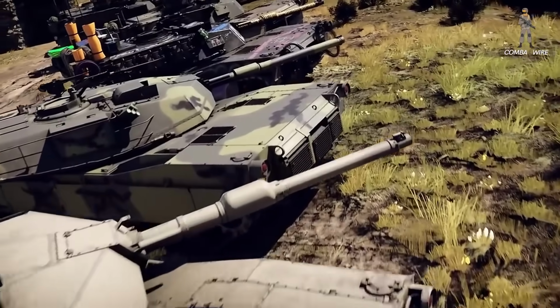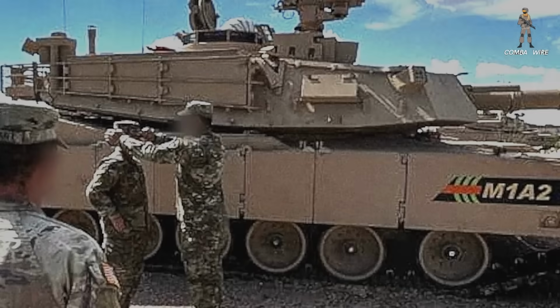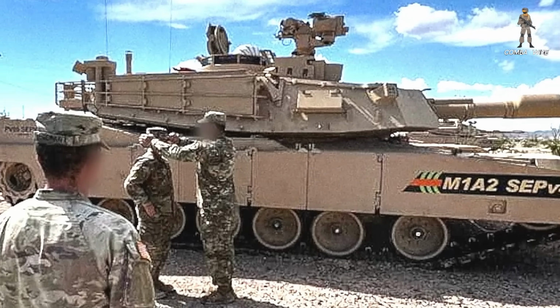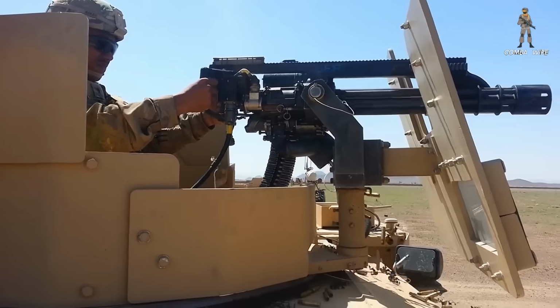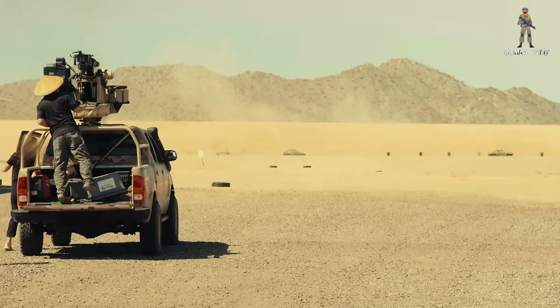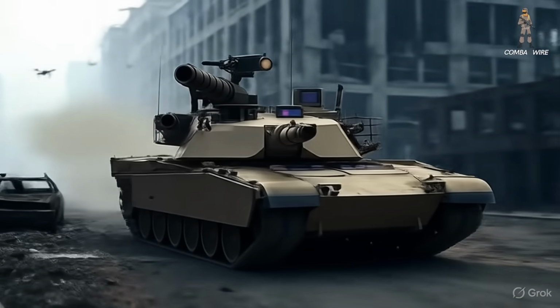And this isn't happening in a vacuum. The Army's broader Abrams modernization efforts, like the SEP V3 and upcoming SEP V4 packages, are incorporating more modular systems, better electronic warfare tools, and smarter optics. Adding a high rate of fire weapon like the minigun complements those advancements. If integrated with automated threat detection systems and remote weapon stations, the Abrams of tomorrow won't just be a beast, it'll be a smart, connected, autonomous kill box on tracks.